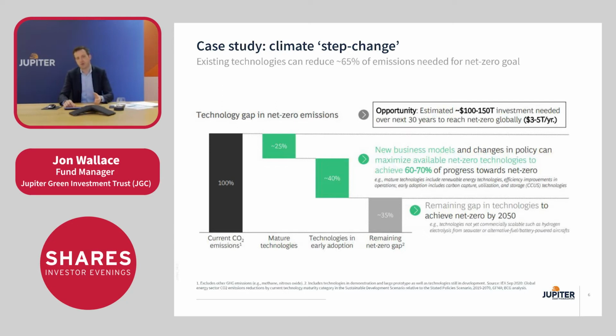There are also clearly much more recent solutions around it, and I mentioned electric vehicles already, but these are only a very small part of the overall investment landscape. But these technologies do exist. They are commercially available, commercially scalable, and ready to go. What we need to do is ramp up the deployment of these solutions more rapidly and more quickly.